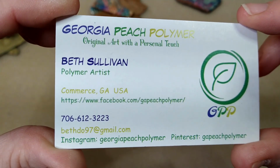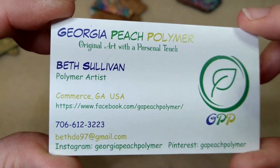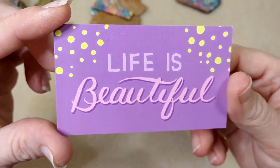So Georgia Peach Polymer, Beth Sullivan, and here is her information. You're going to want to contact her when you see these items. And our encouraging word for today is just life is beautiful.